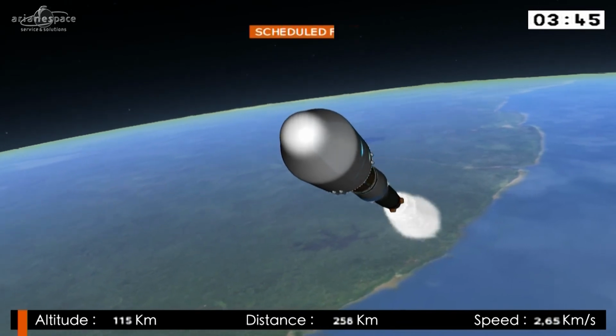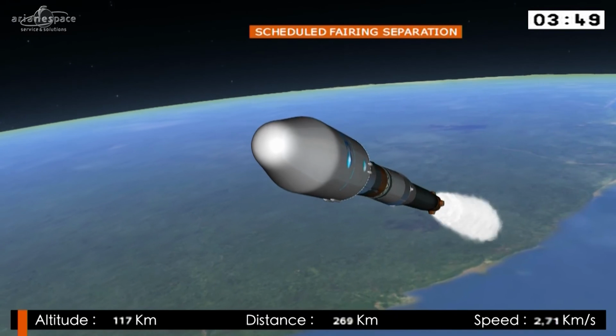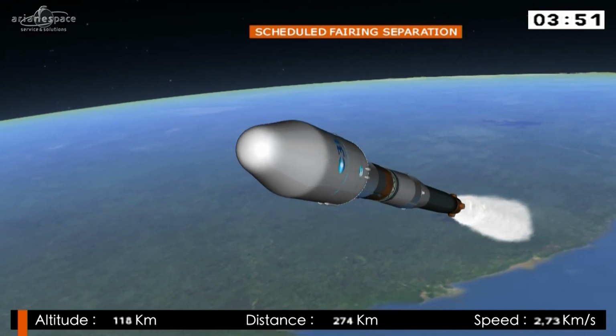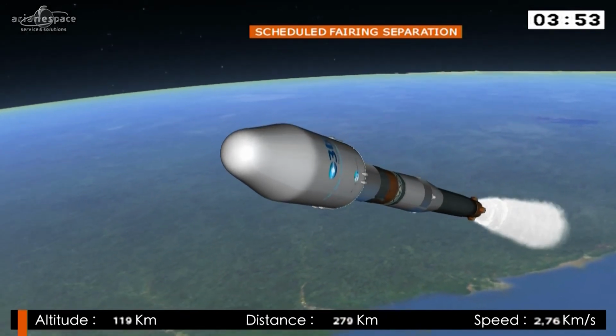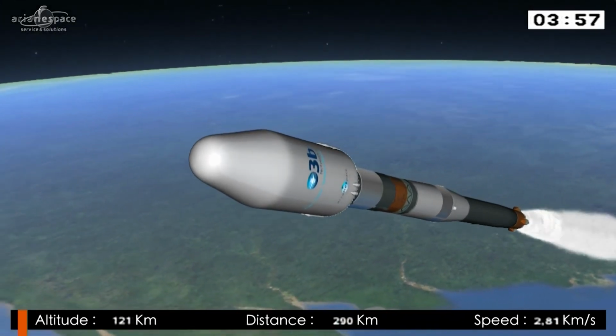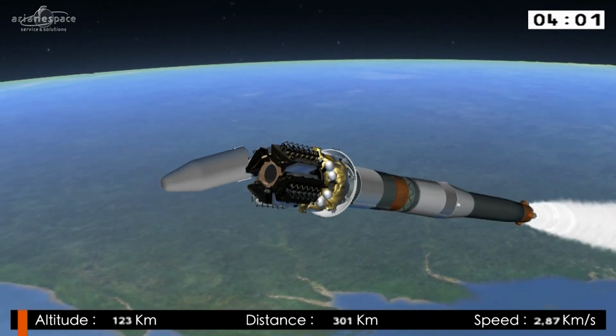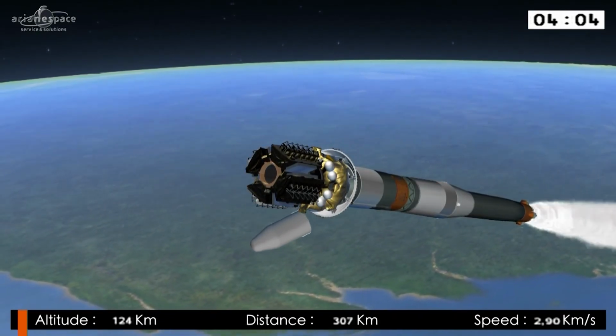It has several jobs. Notably, it's protecting the satellites from the rigours of the launch. You can imagine how loud it is. Those acoustic vibrations. And also, it's protecting the satellites from friction, because it's travelling through the dense part of the atmosphere. So it's very hot. But no longer.